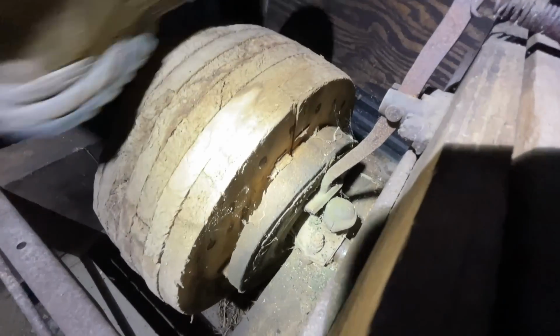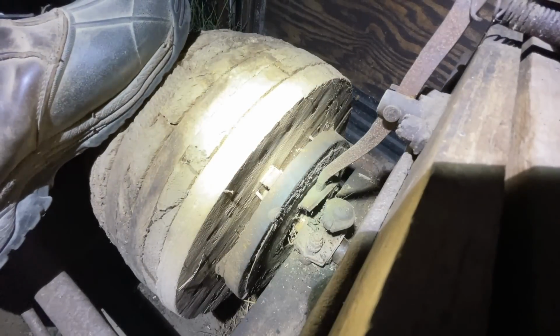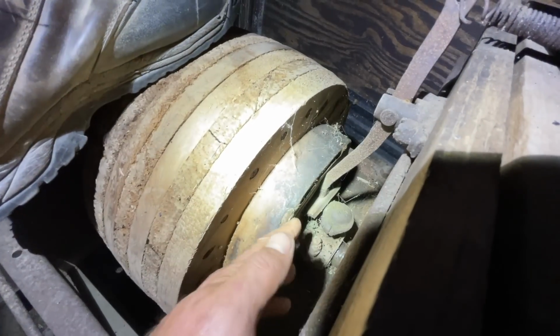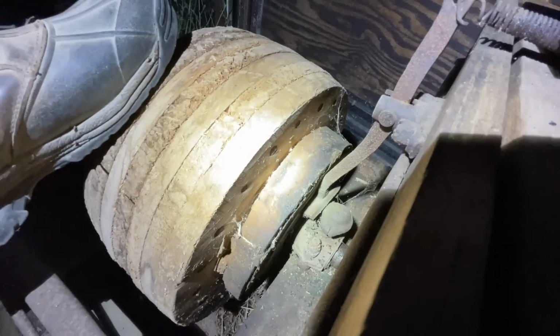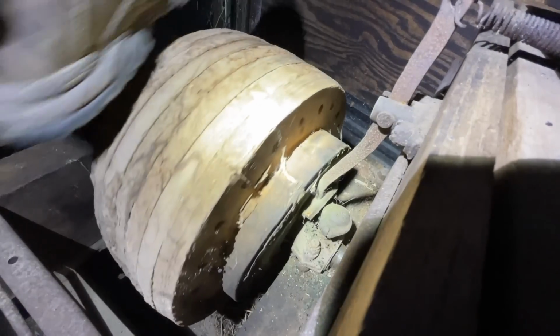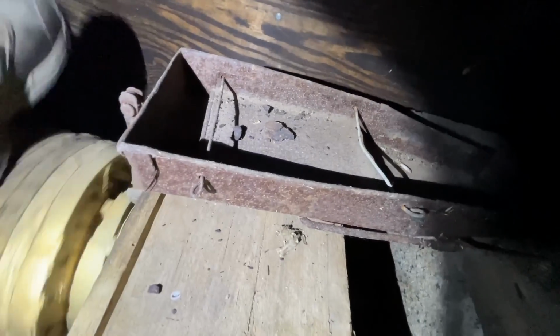Right here, he's got a little eccentric that moves this shoe. It rubs right here. You can see it moving back and forth. The wheel's narrow, except it's narrow there, and it gets wider. So this piece right here, I guess you'd call that an eccentric plate or something. It's wider on one side, narrower on the other, so it pushes this little piece and makes it rock back and forth. Look at that. And that shakes this shoe to feed the corn in at a steady flow.